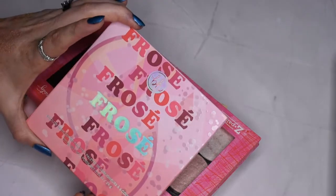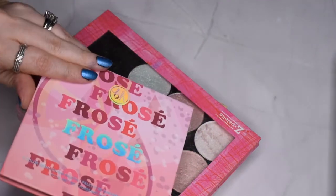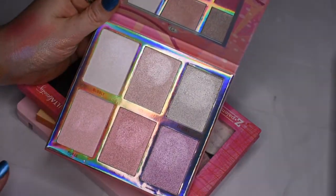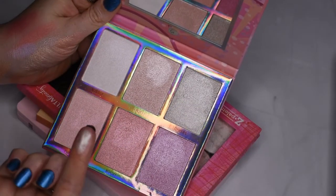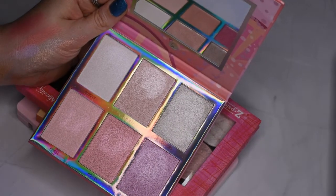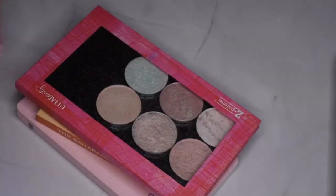This is the BH Froze palette, which Teresa totally convinced me to buy in one of her really old videos. Oh my gosh. So I really like this one. It's got a lot of pinky iridescent kind of highlightery shades, and then I love this shade here. It's almost like a silver, but with this hint of a pink base. It's a really pretty highlighter, so I'm definitely going to keep this whole palette.